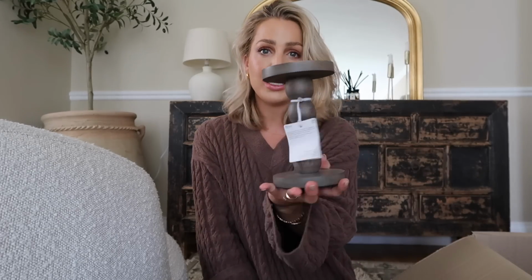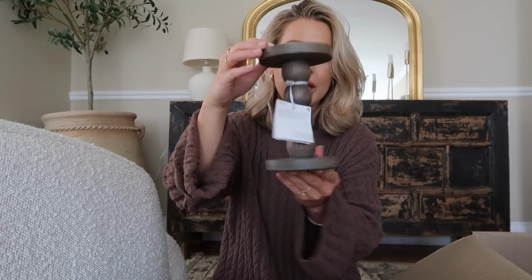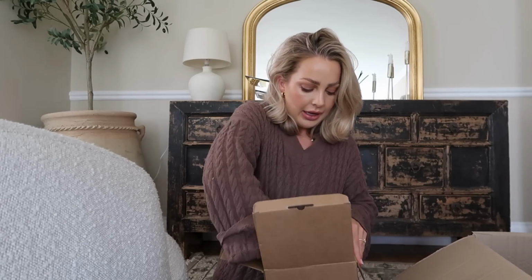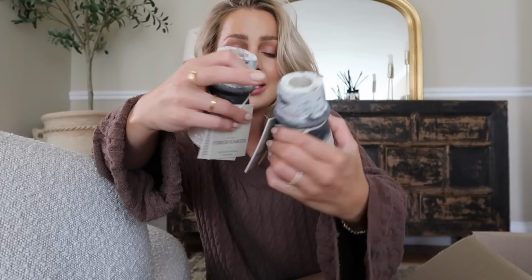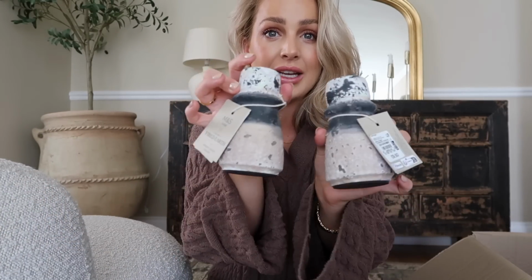I got this candlestick. This was £15. So this obviously holds a candle on the top, or if you want to put actually a glass candle could work on here, but it's this nice kind of wood. They're also from the same collection, and these are candlesticks, which hold obviously just thinner candles, but again it's the same texture as the vase. I love these. These are £9. I can't get over how good the quality is for the value of what you're getting.